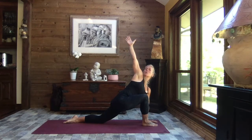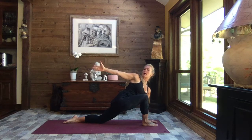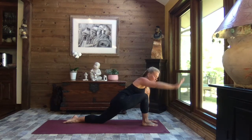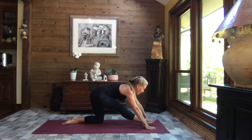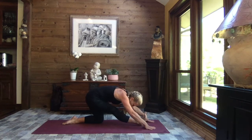Now slowly, slowly lower that right arm straight back, like you're reaching towards the back center of your mat. Follow with your gaze if that feels okay to you. Otherwise, you can look down towards that right big toe. Breathe. Inhale, lift that right arm back to the sky, and as you exhale, release the hand to the outside of your foot, slowly pressing those sit bones straight back, allowing that right foot, the right toes, to lift. Draw your nose towards your knee.